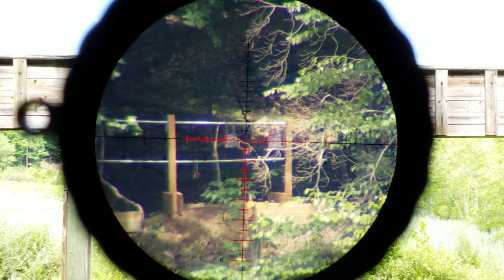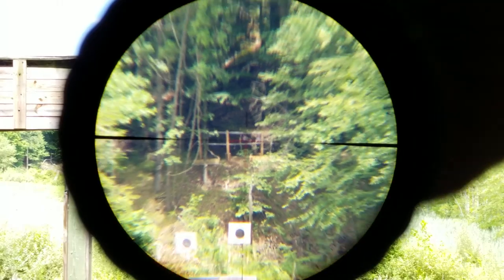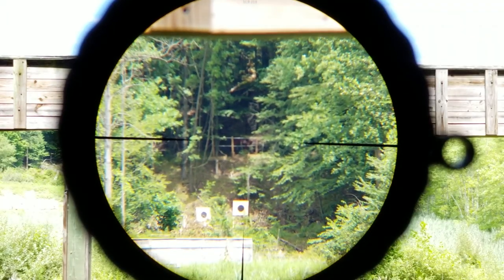Hit. That's done. With everything being said, I'm actually kind of impressed with how well I was able to spot that through my camera through the scope at 300 yards. But with that, let's get into my final thoughts.